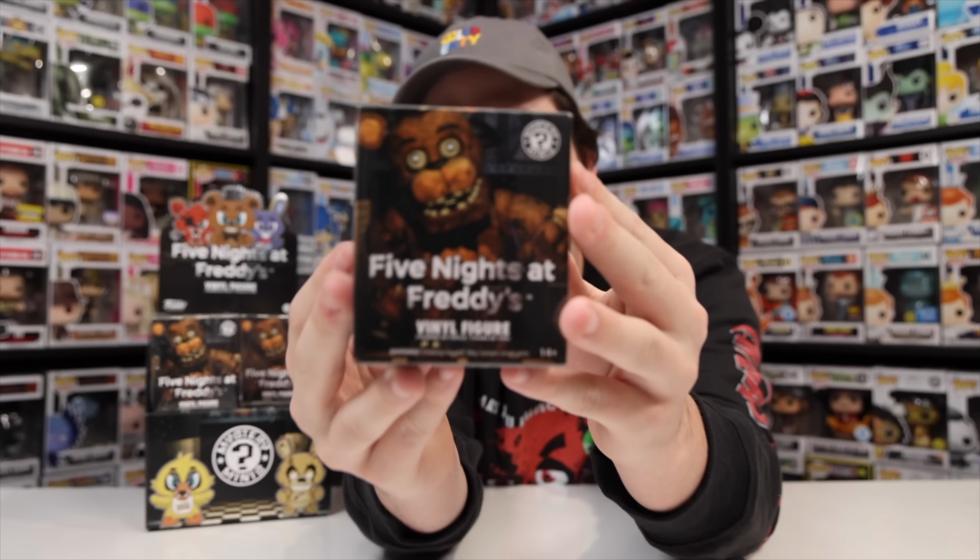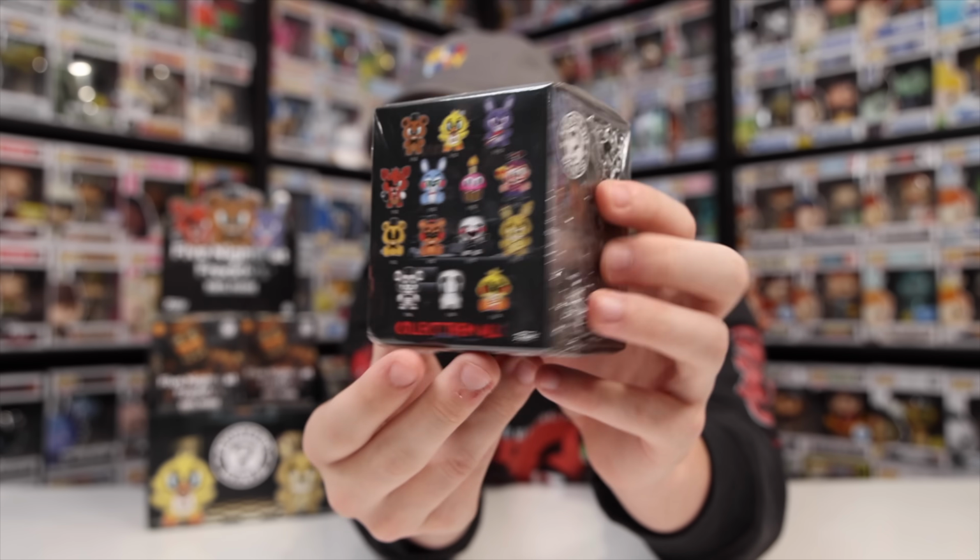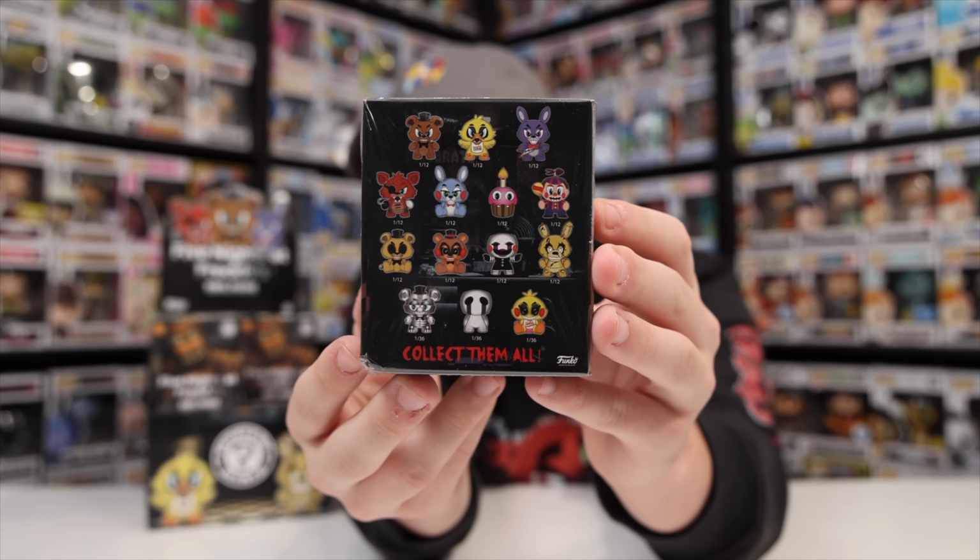If you're unaware of how a case of mystery minis works, you actually get 12 of them inside, and there are a bunch of different characters you can possibly get. There's the Freddy on the front, but then we also have the normal mystery mini stuff on the side. And on the back is all of the different possibilities.